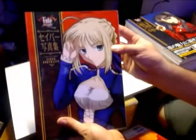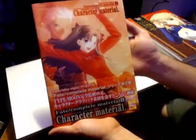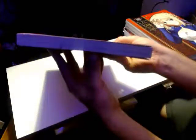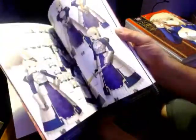Animation from the show, but more for hardcore fans. Next up is the Fate Stay Night or Fate Complete Material Character Material book. This one I recommend. This is a very thick book. This one has a lot of stuff in it.